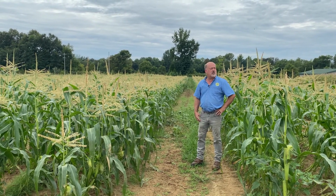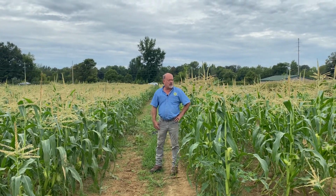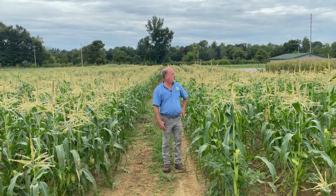Just want to document that it's at full advertised height now. Very likely we're going to be 2 weeks early on harvest.